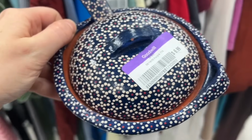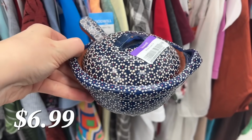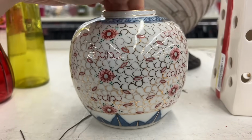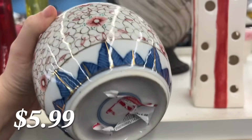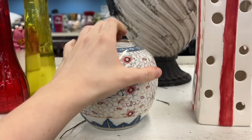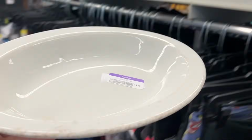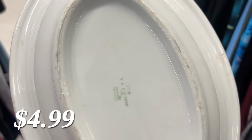I was wondering if this was Polish pottery. I think that's what it's called, or maybe it just reminds me of that. It's pretty cute. I was thinking this might be ironstone because when I picked it up it was so heavy. The bottom said Buffalo China.